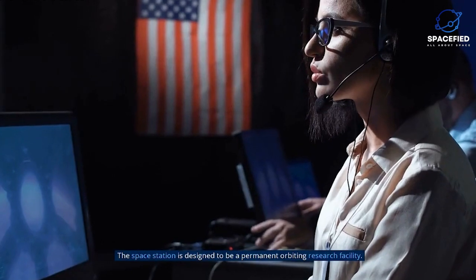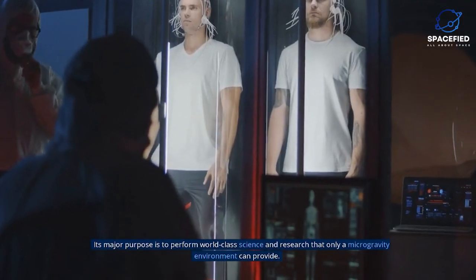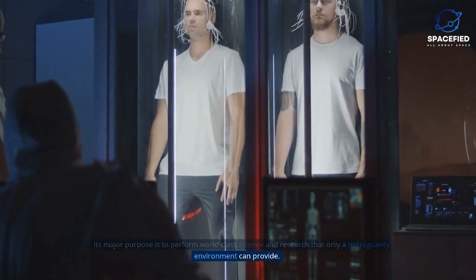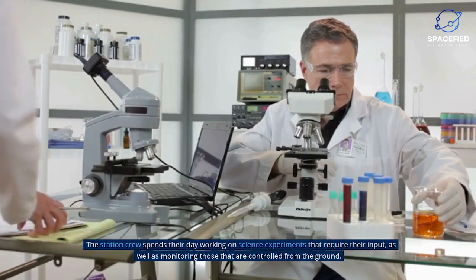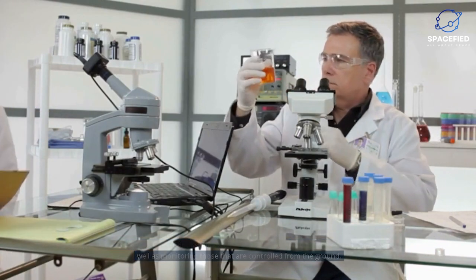Working in space. Astronauts perform many tasks as they orbit Earth. The space station is designed to be a permanent orbiting research facility. Its major purpose is to perform world-class science and research that only a microgravity environment can provide. The station crew spends their day working on science experiments that require their input, as well as monitoring those that are controlled from the ground.